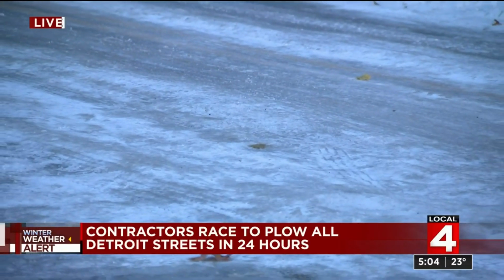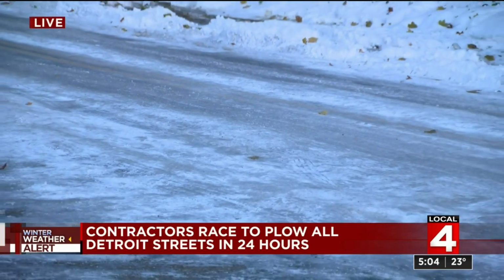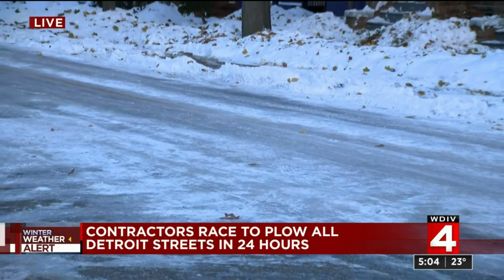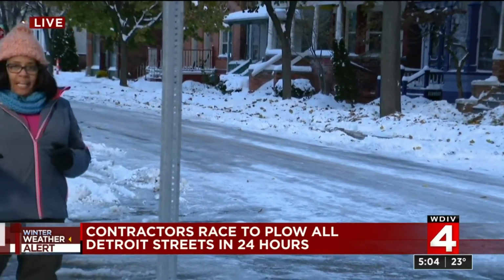Yeah, you know, the city's really serious about this, but I do need to say that you will notice that there's a veneer of ice. And so this is snow removal, not ice removal. The ice removal is done by the city on the main streets. And so you need to be aware of that. Again, it must be done by 7 a.m.